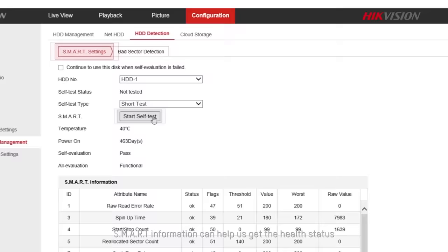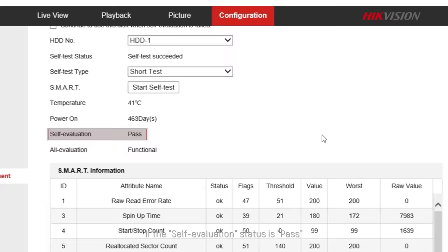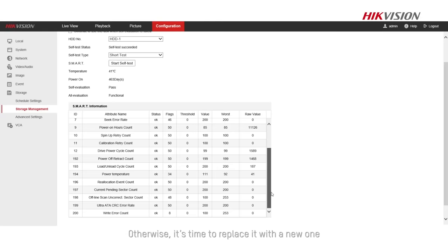Smart information can help us get the health status of the hard drive. If the self-evaluation status is passed and the all-evaluation status is functional, then the hard disk is healthy. Otherwise, it's time to replace it with a new one.